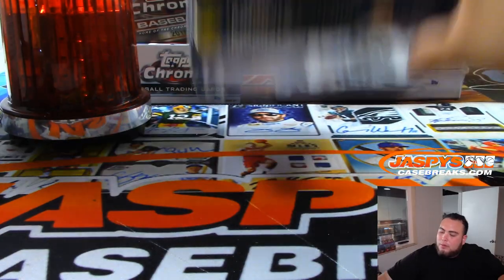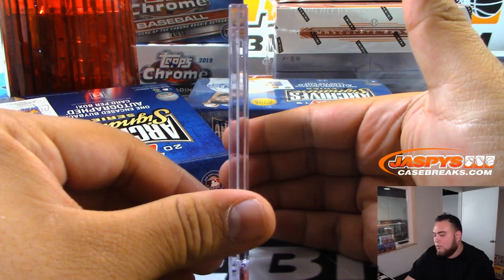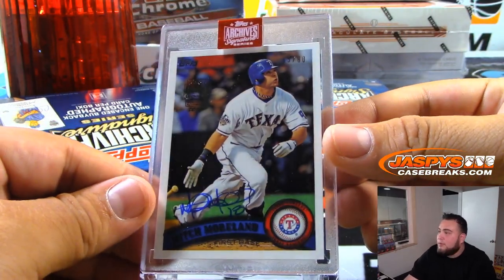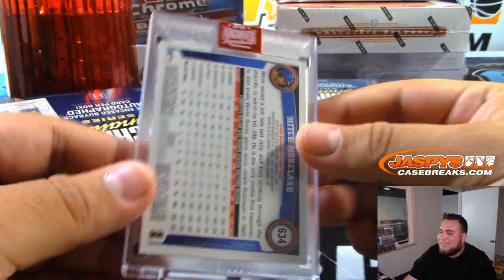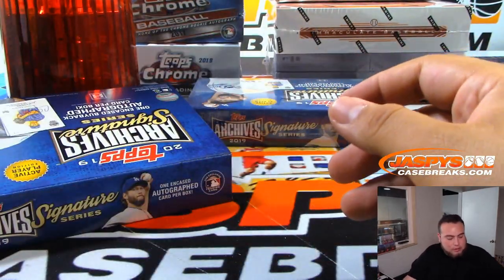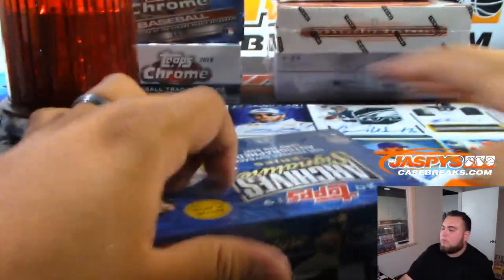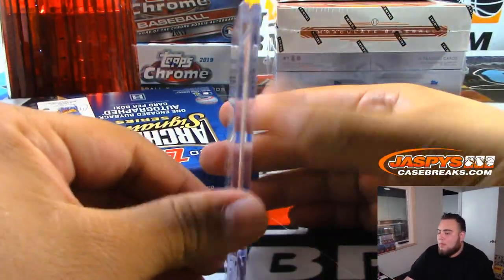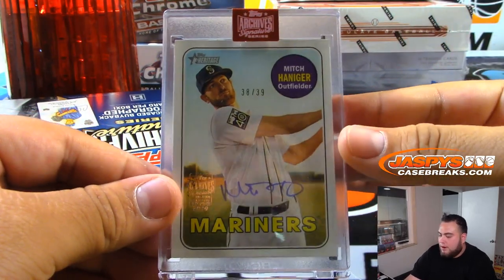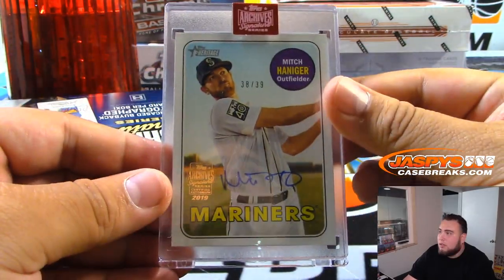Alrighty, let's actually save some of those Topps Chrome baseball ones. Skip to some just quick signature series baseball. Good luck. First one we got is for the Texas Rangers, Mitch Moreland. That is 55 out of 80. Texas Rangers. Mark with that one. We have, for the Mariners, Mitch Haniger, 38 out of 39. Seattle Mariners. Bruce, there you go.